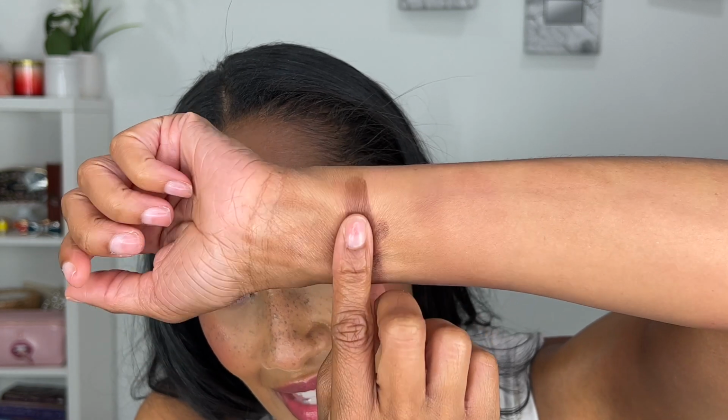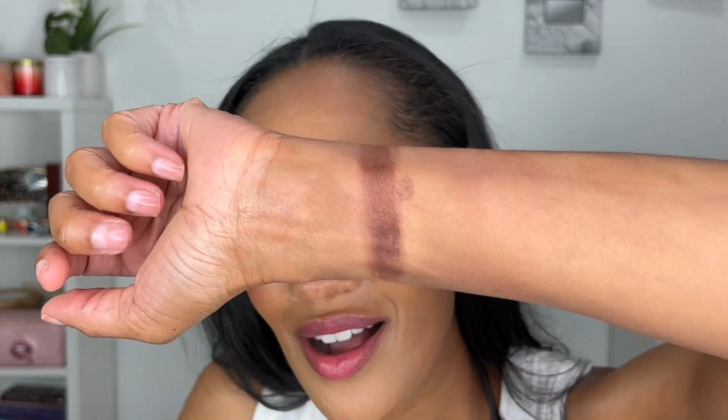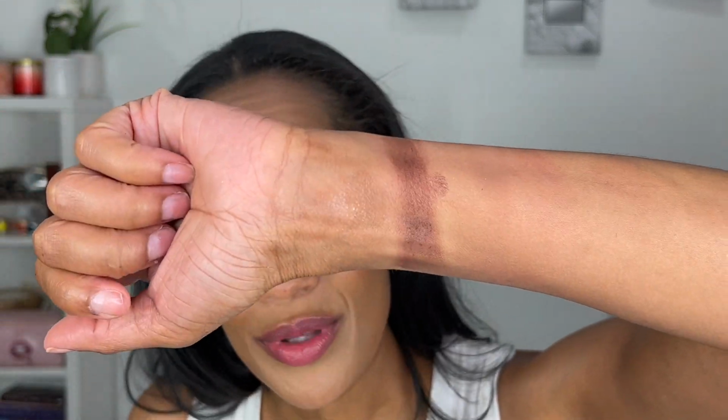Look at that. This is definitely bronzer worthy. And when I applied it the first time, I tried to apply it like a blush, and it just got so muddy so quick. So if you're around my shade, Mahogany is a bronzer. It's really beautiful though.